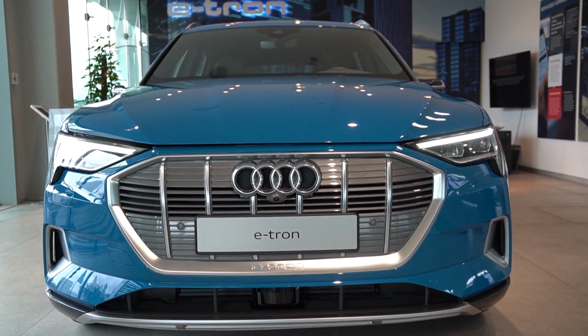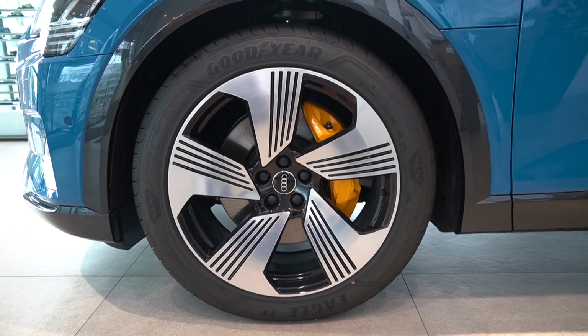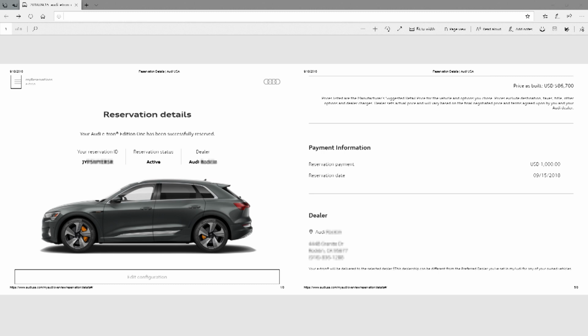The Audi e-tron. Audi's first fully electric car is also an SUV. We chose the e-tron because we wanted a car that wouldn't have a lot of problems and would be reliable over time. I really wanted to love this car. I pre-ordered one 3 days before it was open to the general public.